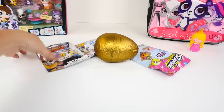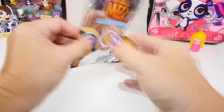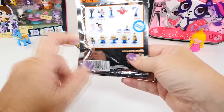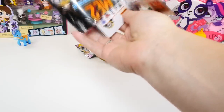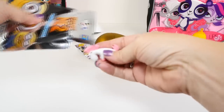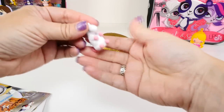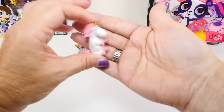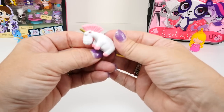Next, I'm gonna go for Despicable Me 2 Minion Surprise. We haven't opened one of these in a while, but I found them and I still want the unicorn and Edith. So today could just be that day. Maybe. Oh, yay! Oh my goodness. I have been waiting for this unicorn for so long, guys. Look. Yay for the unicorn. Very cute. Look at him.